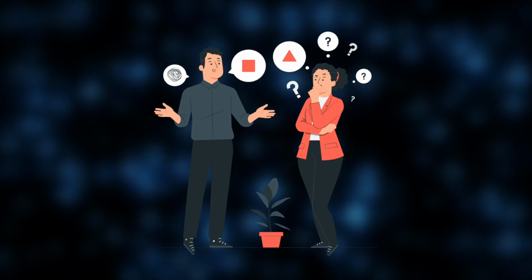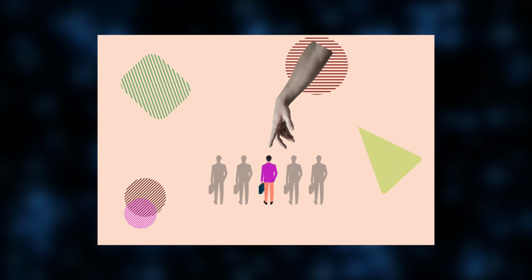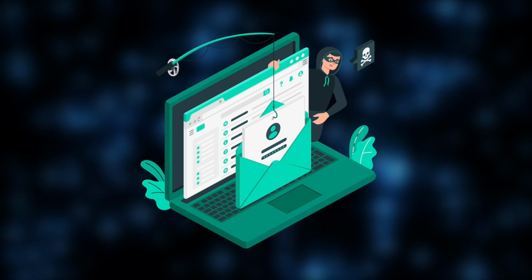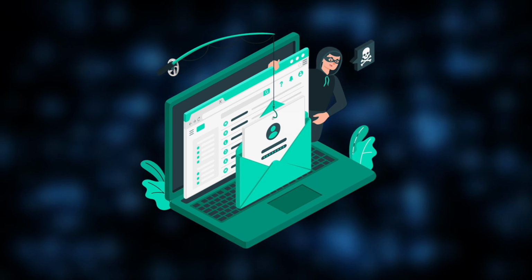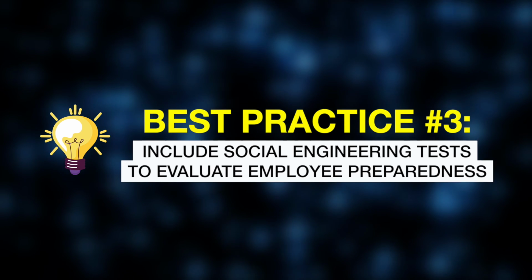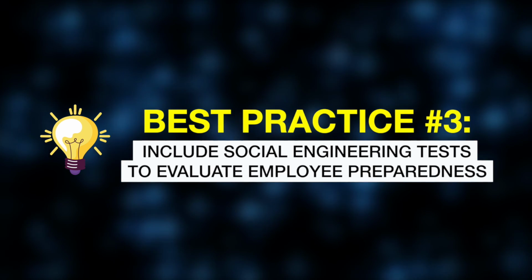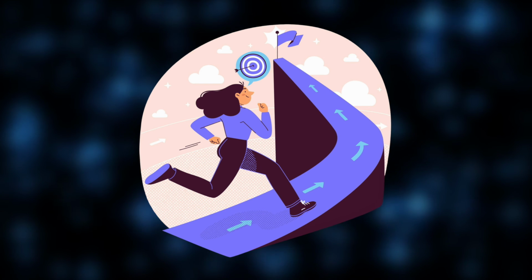And here's another thing to consider. While technical testing is essential, don't overlook the human factor. Social engineering attacks, such as phishing, can be the most effective way for attackers to gain access to your system. Therefore, by including social engineering tests, you can evaluate your team's ability to recognize suspicious activities and avoid falling victim to these attacks.